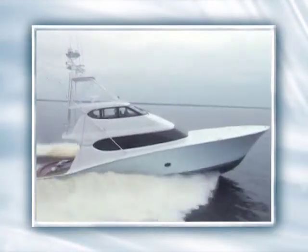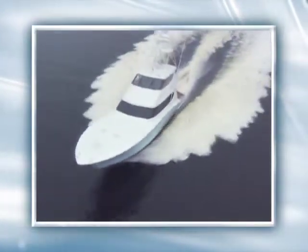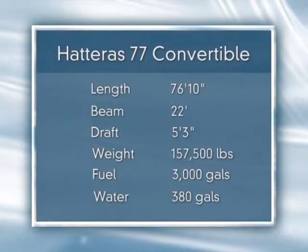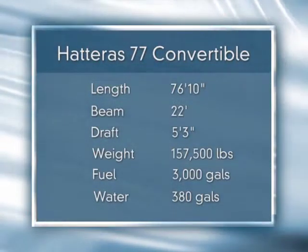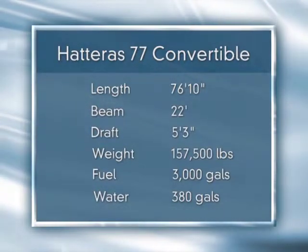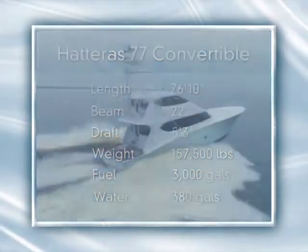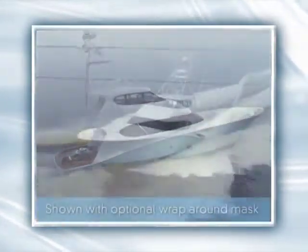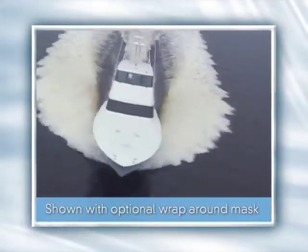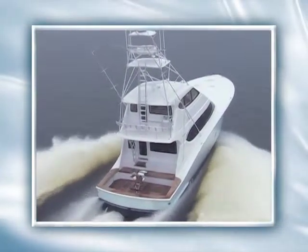Hatteras is proud to present the Hatteras 77 Convertible, a yacht that raises the Hatteras brand to new heights of luxury and performance. With a length of 76 feet 10 inches and a spacious 22-foot beam, the 77 Convertible is built upon the solid fiberglass hull that's a Hatteras trademark. With standard engines, the 77's 3,000-gallon fuel capacity delivers exceptional range, more than 500 miles at full throttle.